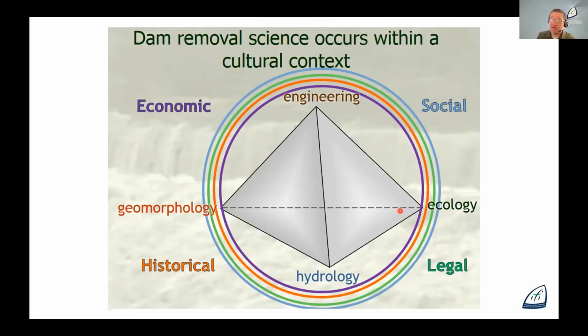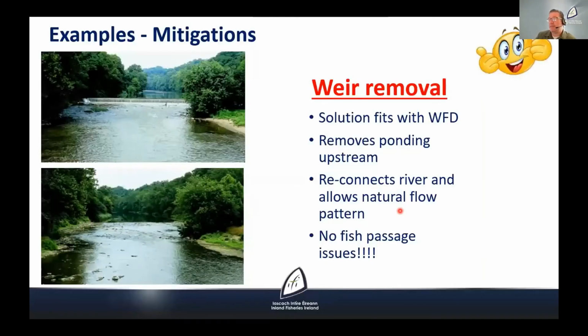We may not be able to remove the weir. You might only be able to provide alternative fish passage options. Some examples quickly now, you can see I'm running over time. Some quick mitigation examples. The weir removal, it's the number one goal. It fits the Water Framework Directive, removes the problem. There's no fish passage issues. There's no upkeep after the fact. And the river is then back into a natural state.